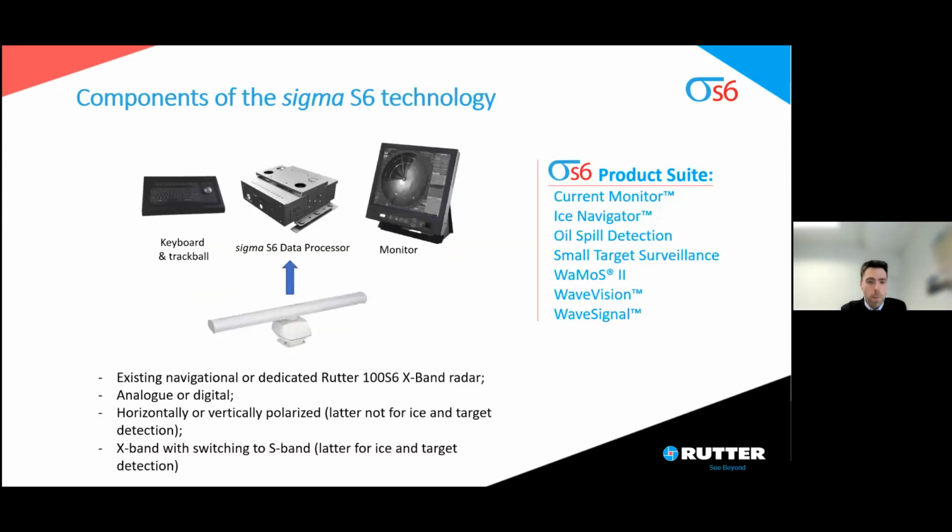Now we'll say a few words about the components of the Sigma S6 technology. The Sigma S6 hardware is made of a marine certified processor unit with integrated interface card, with a trackball, keyboard and monitor. All are marine certified. We connect the system to an existing navigational radar in slave mode or to a dedicated Rutter radar in master mode. The Rutter radar must be dedicated to the Sigma S6 and cannot be used for navigation, just to mention.